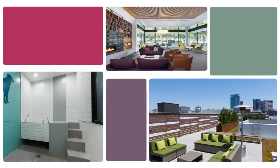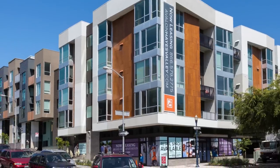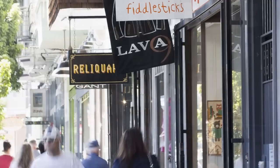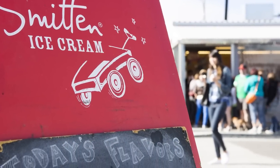In an area flourishing with recreation, culture, and possibility, Avalon Hayes Valley offers a unique opportunity to live in one of San Francisco's most desirable neighborhoods, just steps from fashion-forward boutiques, top-notch restaurants, and an array of performing arts.